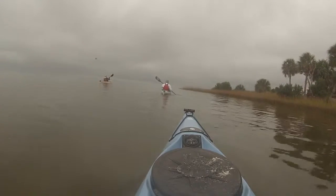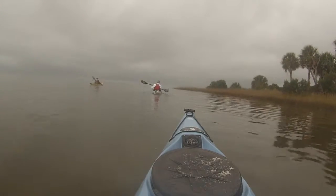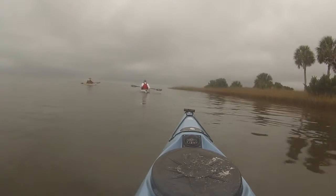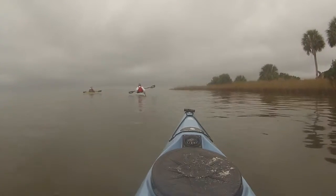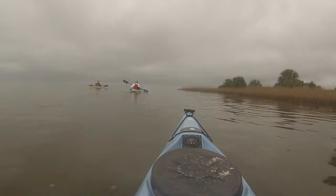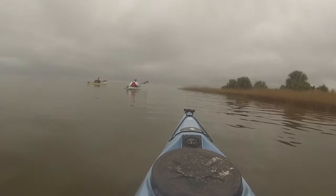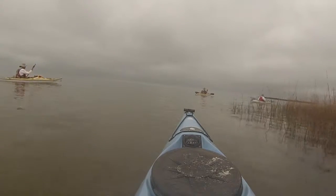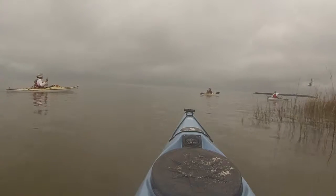And on North Key we saw a colony of white pelicans. I think I have a still shot of them at the end of the video. I thought I might have them on the video, but I didn't. And it was a nice paddle. Good group of people.